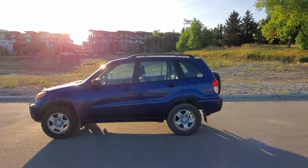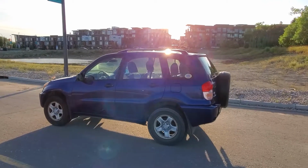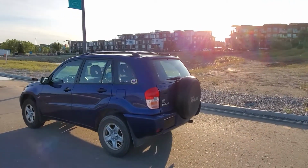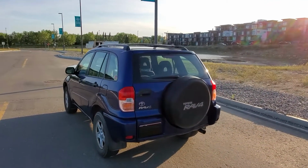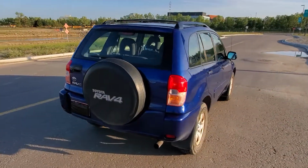Today I got another exciting review for you all. It's this 2002 Toyota Rav4. As per usual, we'll take a walk around the exterior. I'll show you the interior in more detail, and we'll go over all of the specs and features.